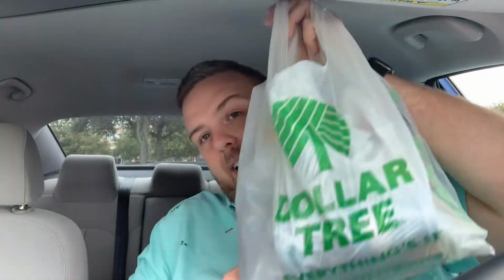Look, I have 3 bags full of Dollar Tree products. 3 bags full, and there's the last bag. Now, because this weekend is Mother's Day, some of this stuff is Mother's Day related for gifts and stuff like that, but it was some really cool, awesome stuff that I found, so let's get right into it. All right, first bag, here we go.